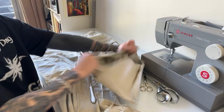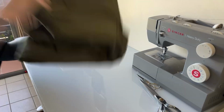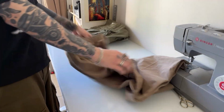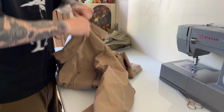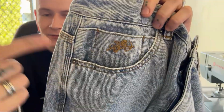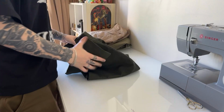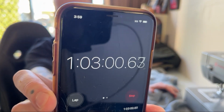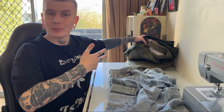I'm ripping them at the seam so I can sort of maximize the amount of material. The pants do all have unique features that I want to make use of. Some of these cargo pockets have zips, different shapes, and obviously they're all different colors. This one that I'm pulling apart right now even has an embroidered cherub. So I definitely want to make use of that and just all the little features that sort of make each of these pants unique. I've only been here for an hour and I've pulled apart 4 pairs of pants.